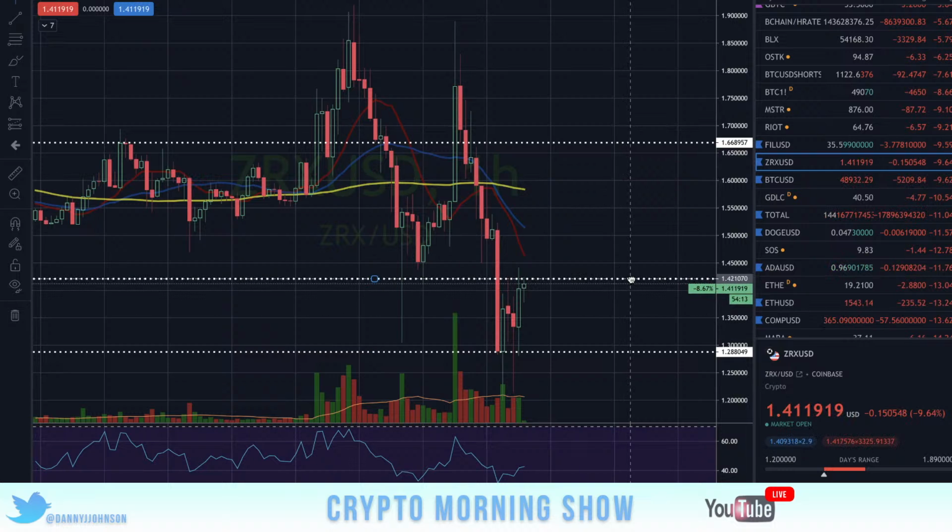And we are looking at first level resistance to get through before we get to the moving averages of 1.420. Little tighter range for the moving averages, or you can see they're just kind of overlapping each other. And then look for the volume to come up and increase.